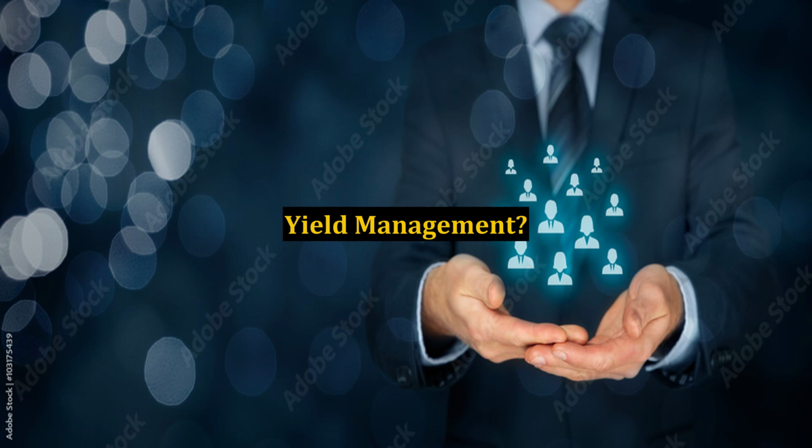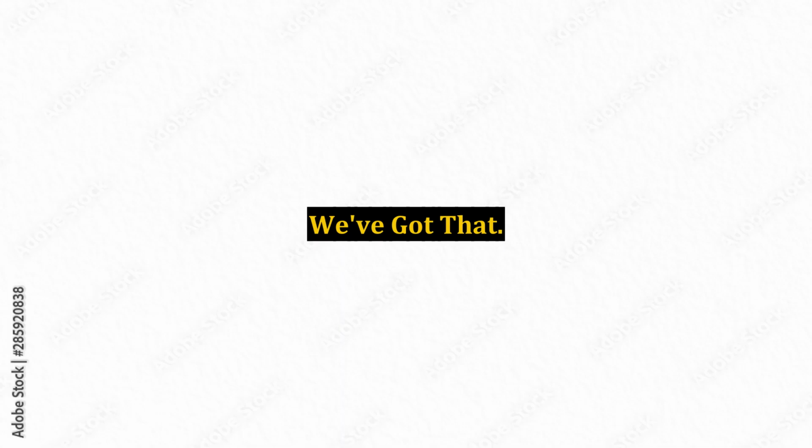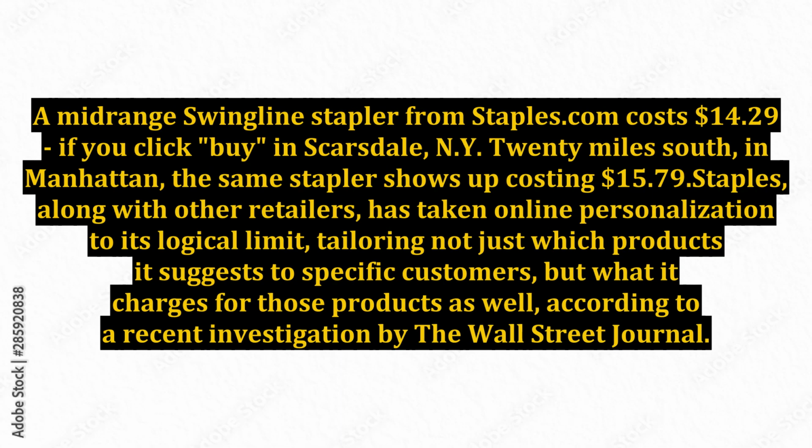Yield management? We've got that. A mid-range swingline stapler from Staples.com costs $14.29 if you click buy in Scarsdale, New York, 20 miles south. In Manhattan, the same stapler shows up costing $15.79.